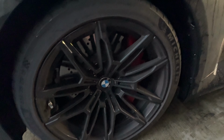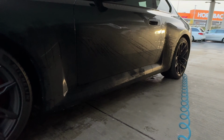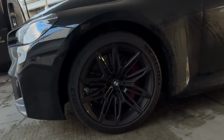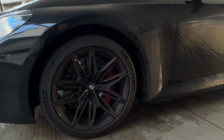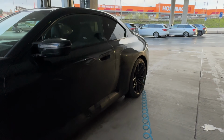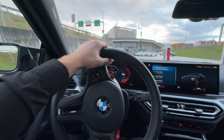I'm going to show it to you, but can we take a moment to appreciate the beautiful wheel design of those BMW wheels? I mean, they really took it to another level. What a beautiful rim this is. I love it. All right, we have been off, friends.